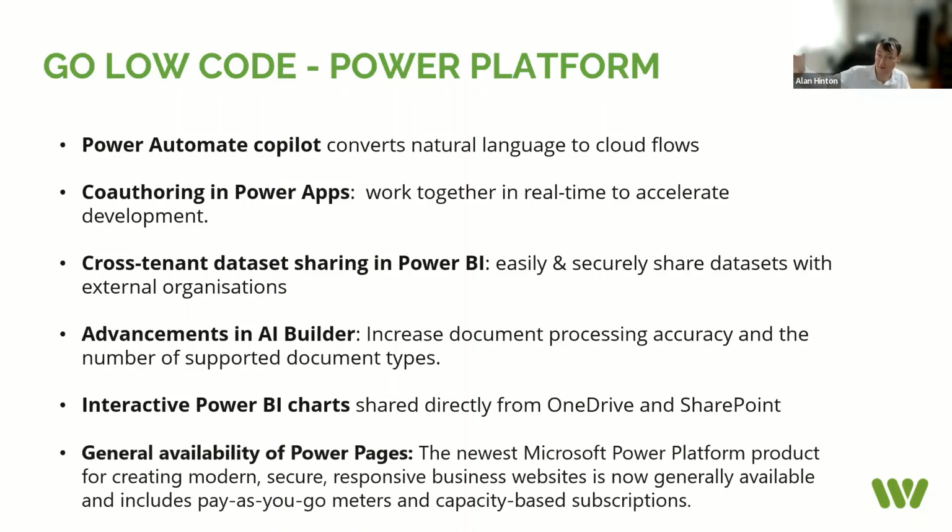So you could effectively abandon and walk away from other platforms like WordPress and other things like that, and have a consistent set of platform to do that. So Power Pages is a very interesting thing. It's a bit costly, but it's worth exploring if you are looking to reduce your technology footprint.